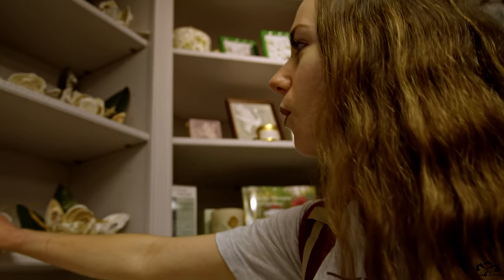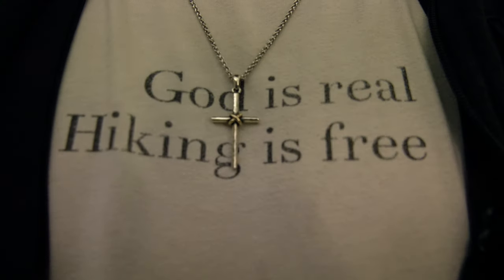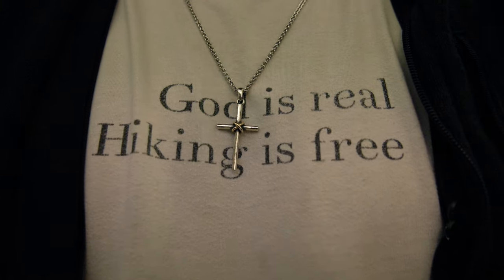I always get bored when my wife shops, so perfect timing to promote my shirt. God is real. Hiking is free.